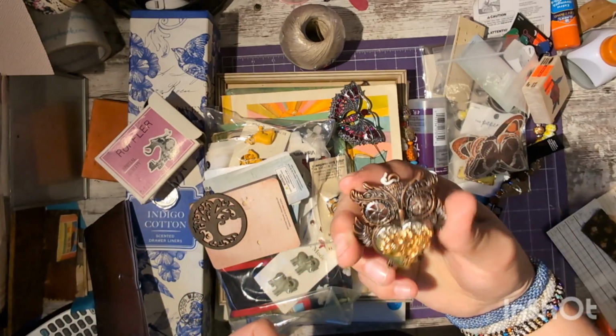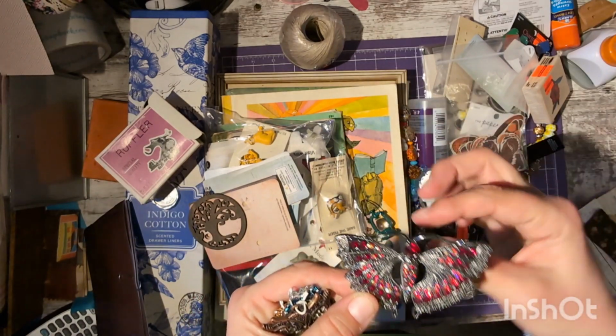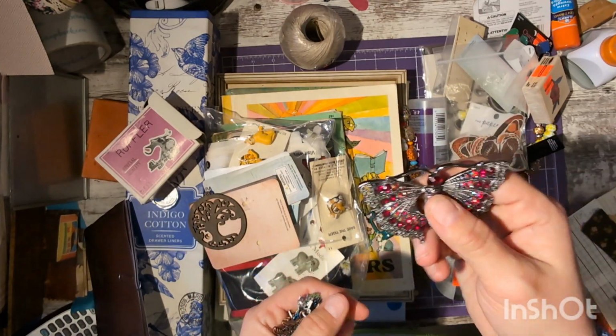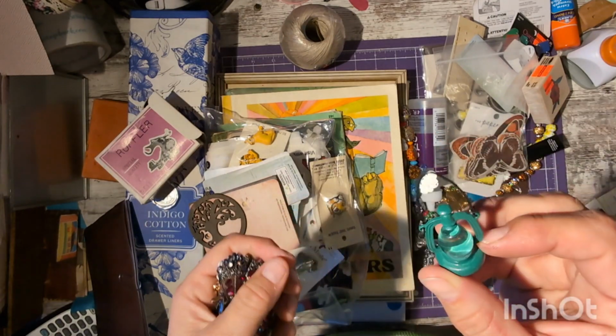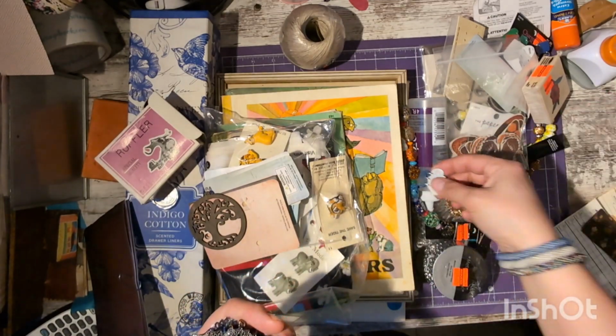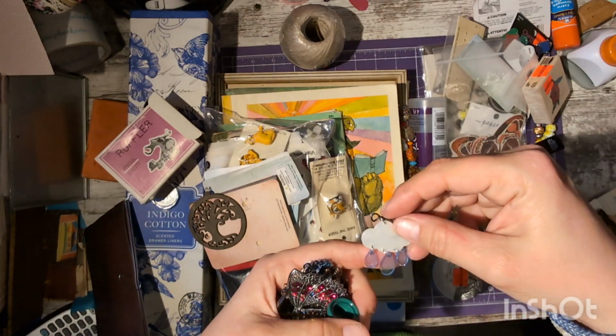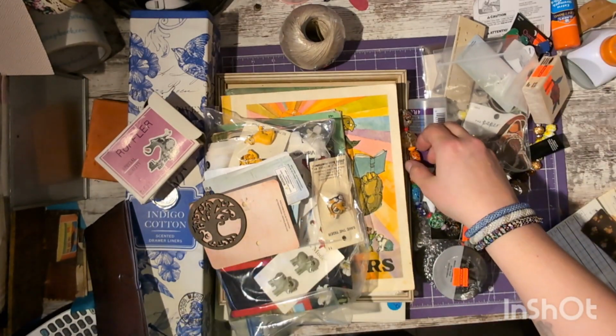I had to get this owl because I have a thing for owls. And then this is just gorgeous. I can put that like on a cover. Had to have this one because we go camping and I work at a camper dealership. These are earrings as well. It's a cloud with some raindrops. I get 2 of those.